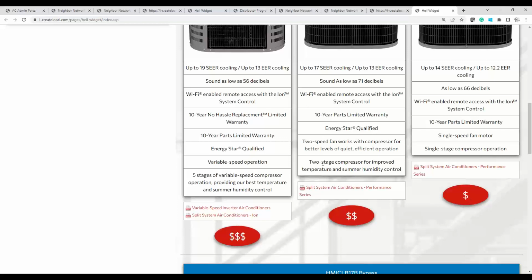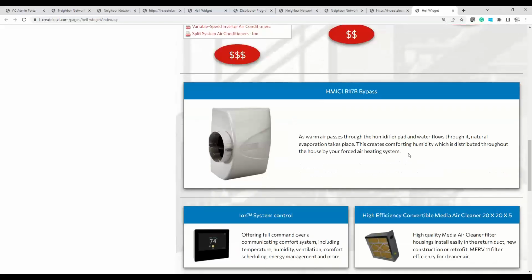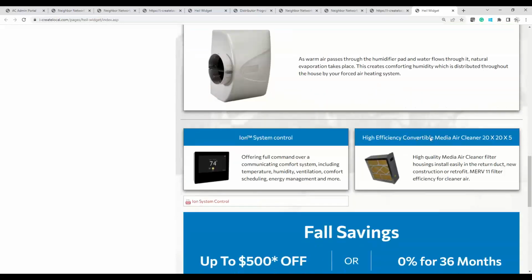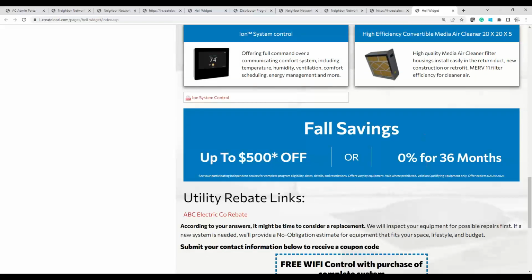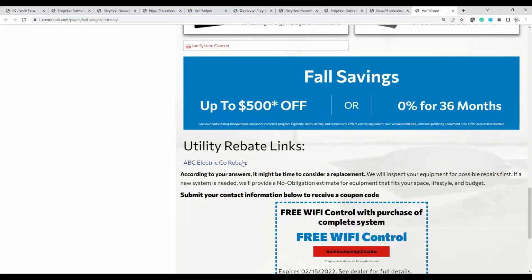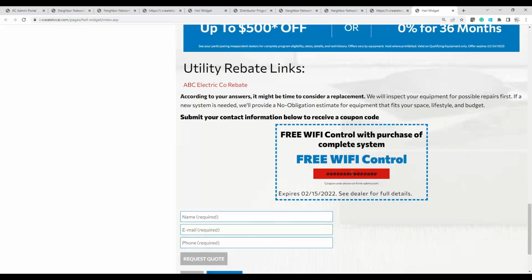We give bite-sized pieces of information here. If a homeowner wants more, the factory PDFs are available for them at the bottom. This is presented because they said they had extreme dryness. And here's a media filter because there are breathing problems in the family, and then this is a control. Here are the options that were available. This one says fall savings. Obviously, you'd change that one. Here's your utility rebate link. And this is the option for if you send your information now, you will get this additional offer. And this gets emailed to them with a code. Again, this offer is specific to what you want it to be.